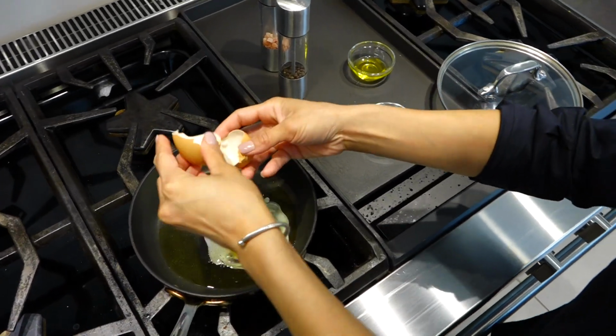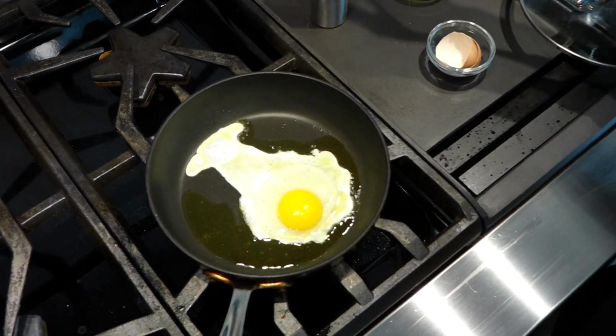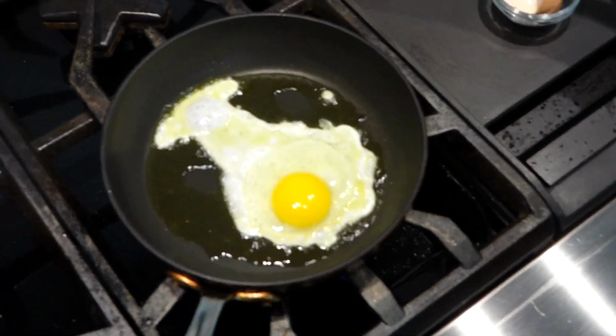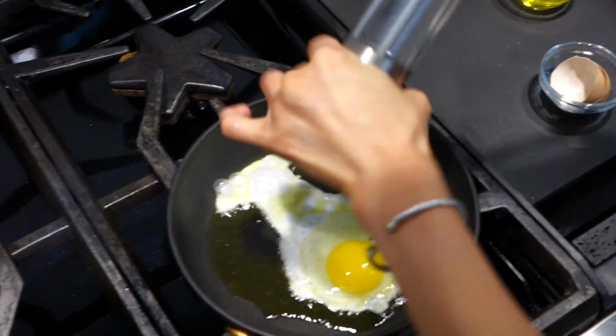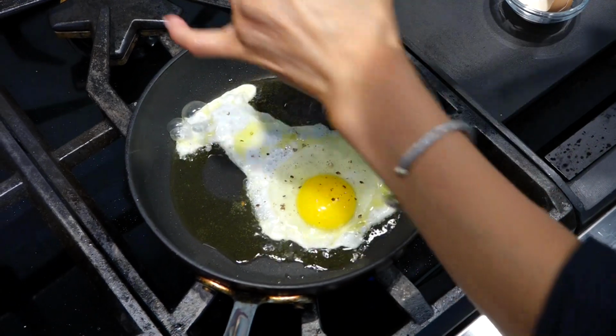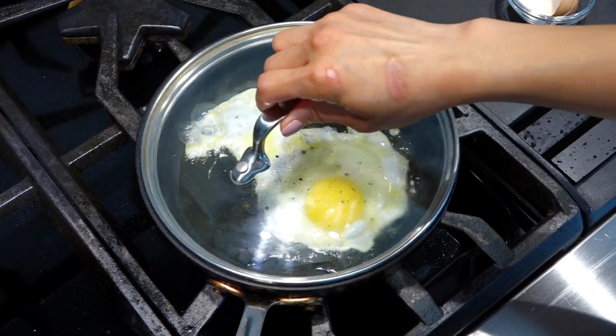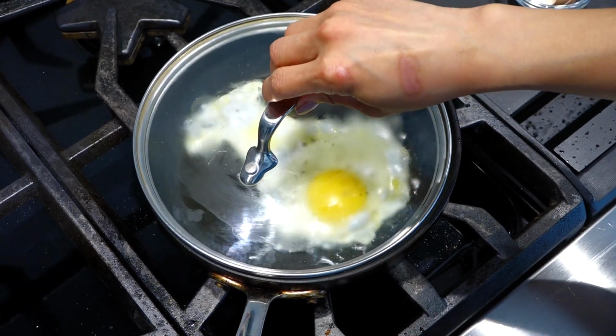You want your egg to have this kind of nice crackling sizzle when you drop it in. That's when you know your oil temperature is enough. So very quickly, you're just going to season with some fresh grated pepper and salt, and then immediately you're going to turn the heat off all the way and put the lid on it.